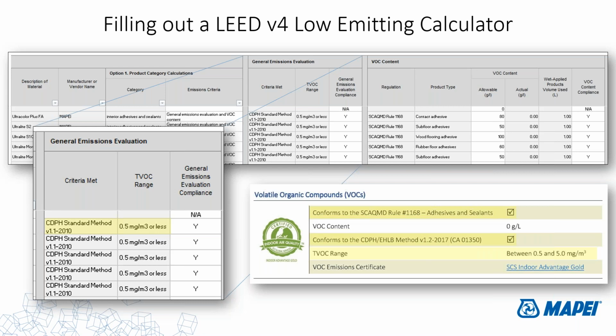The next section of the calculator is the general emissions evaluation. There is a checkbox on our sustainability product report that it does conform to CDPH. You also have to provide the TVOC, or total volatile organic compound, range. This is found on the sustainability product report. This is a range provided via third-party testing. It's not something that Mapei came up with, or any other manufacturer. This is the result of testing, and this is their emissions range.